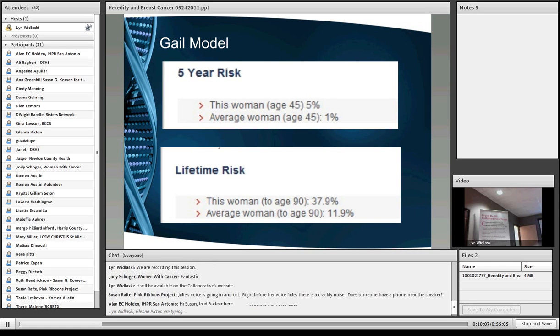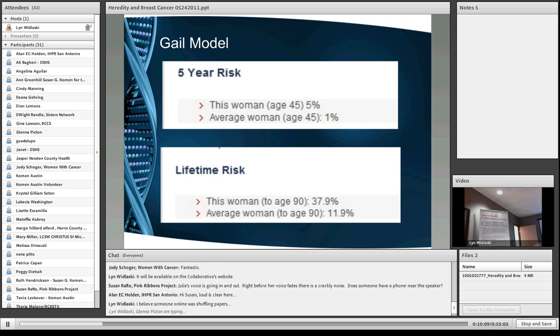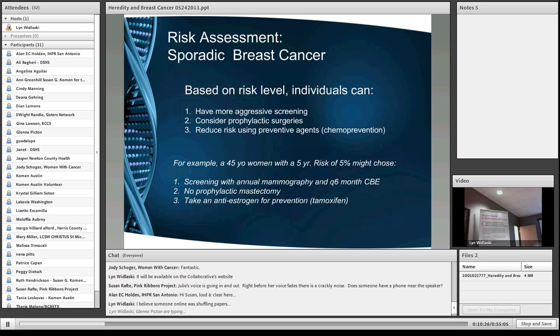So I'll go into what this means, but this is someone I would offer tamoxifen, which is a medication that can reduce your risk of breast cancer by 50%. And I would also offer her screening with MRIs in addition to her mammograms every year. So if this woman came to see me, it would change her management and hopefully change her risk of breast cancer. So this summarizes what I just said.